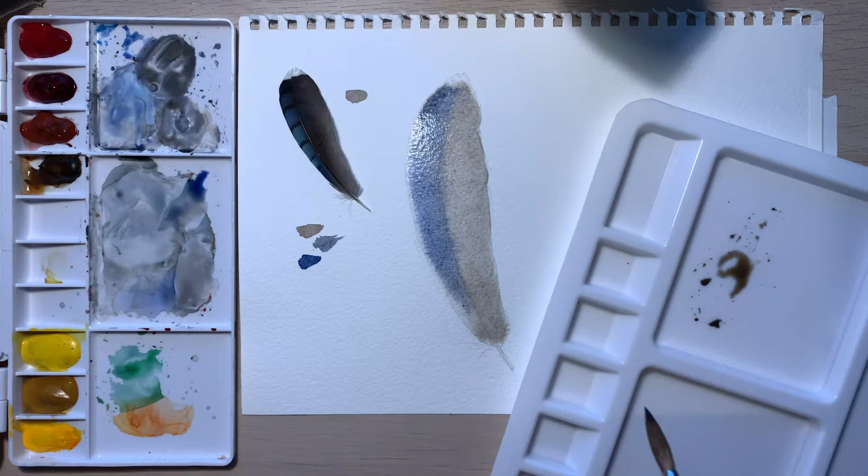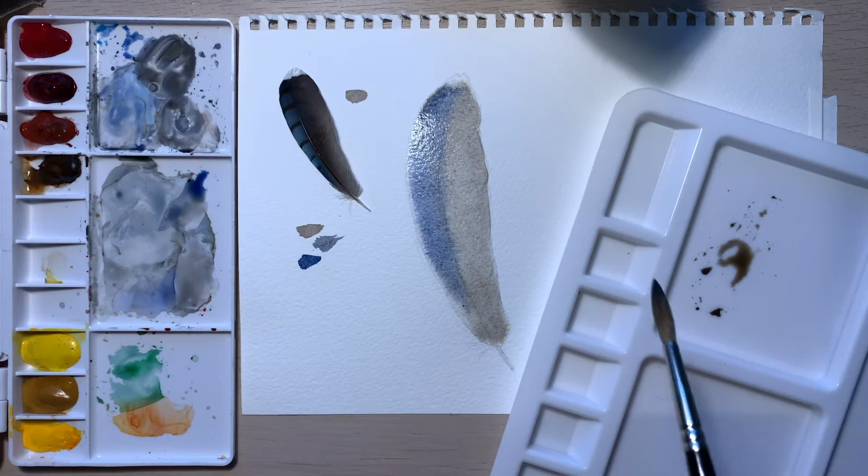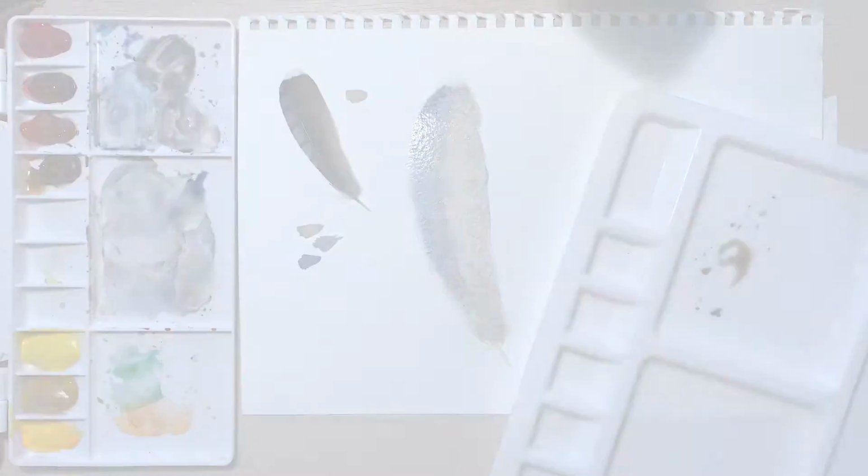Okay, so now I'm going to wait for this to dry a little bit. Once it's dry, I'll start to drop in some other colors, and I'll be right back.